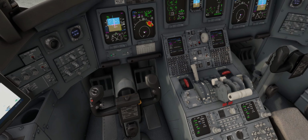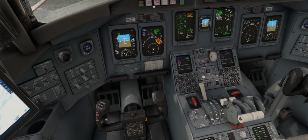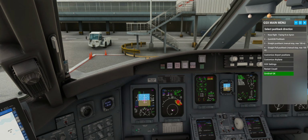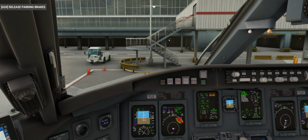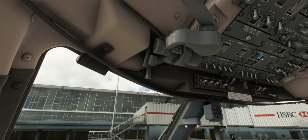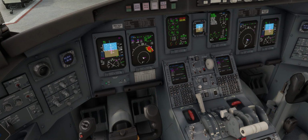Vancouver Tower, WestJet 121, 12 mile final ILS 26 right, we have information Foxtrot. WestJet 121, Vancouver Tower, Roger, wind 290 at 5, you are clear to land runway 26 right. Okay, and was that 26 left or right? We're on the ILS 26 right. Okay. Yep. Parking brake is released. WestJet 121, you are clear to land runway 26 right. Sorry, my apologies. Okay, no problem. I wasn't sure if I heard you wrong or you said it wrong, but clear to land runway 26 right, WestJet 121.